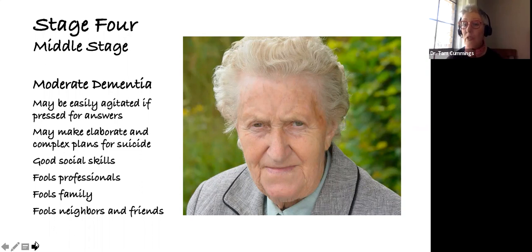But in stage four, it's a very elaborate plan. In stage five, it's, Tina, something's wrong with my brain. I want to kill myself. And then the thought is gone. So unless there's an actual tangible physical way for them to do harm to themselves, you're simply hearing part of the disease process as the brain declines.